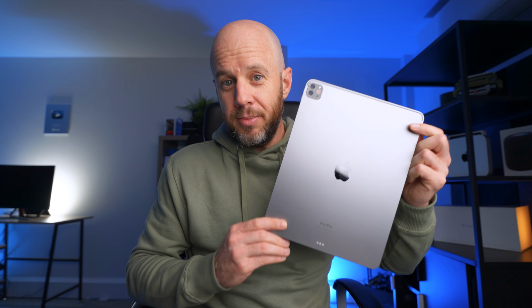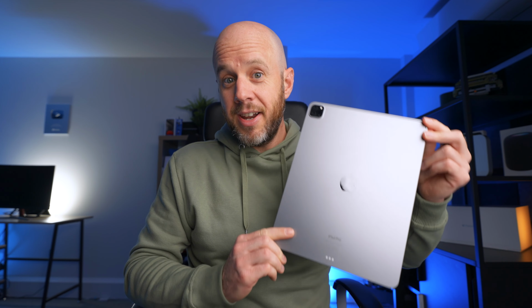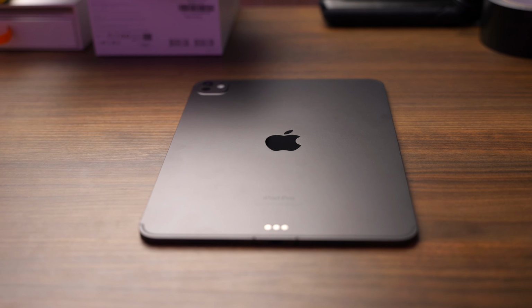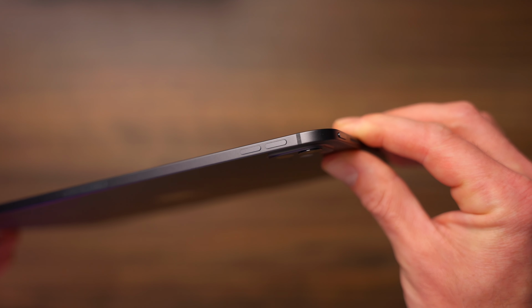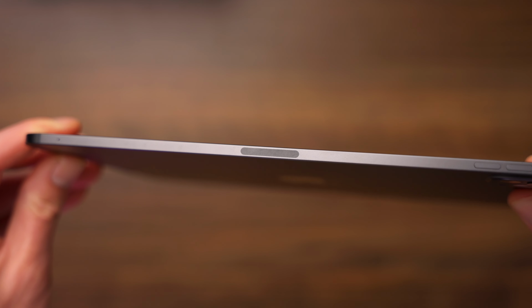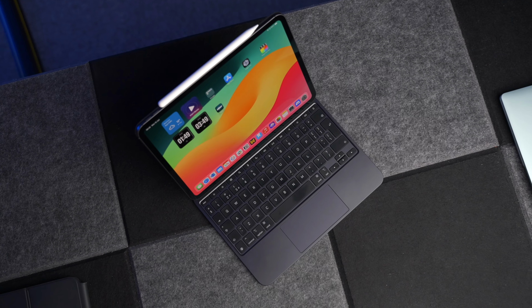This is the M2 13-inch iPad Pro, and it was my daily iPad before I fell in love with the M4 11-inch version. This is a cumbersome piece of kit, but it's for a very specific user, and I think I've worked out who that person is. It's not, firstly, if you are like me. If you're very easily swayed by big, shiny things, and you pick one of these up and you think, wow, this is amazing, it's probably not for you, because I can guarantee you'll get it.